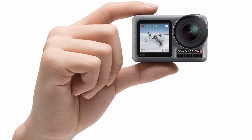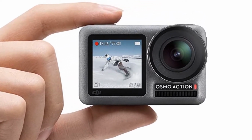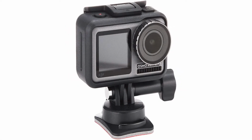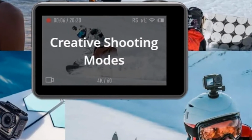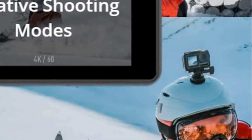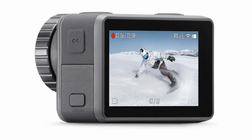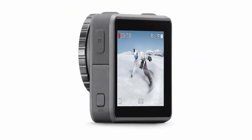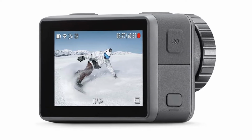The Osmo Action also features an array of intelligent shooting modes. This includes hyperlapse for silky smooth time-lapse videos without having to manually move the camera and motion lapse that shoots a frame every 2 seconds while you're on the move. Enjoy 1080p 60 frames per second footage in crisp, vivid colors, thanks to an HDR image processor. It comes with built-in Bluetooth and Wi-Fi for remote control of camera settings via the DJI Go app or DJI Assistant.